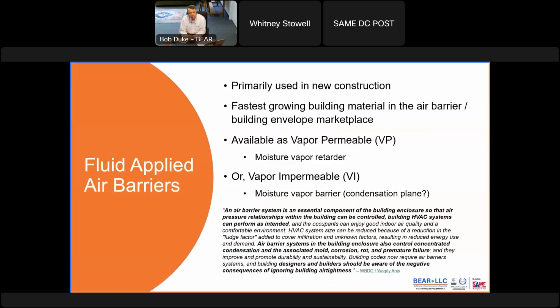Let's move on to fluid applied air barriers. Yes, they're primarily used in new construction because you basically get one shot at that new wall. It is the fastest growing building material in the air barrier and building envelope market. And they come in two forms: vapor permeable, which is a moisture vapor retarder, and vapor impermeable, which is a moisture vapor barrier. The only caution I would give on vapor impermeable is that sometimes that creates and becomes a condensation plane. Next slide, please, Whitney.